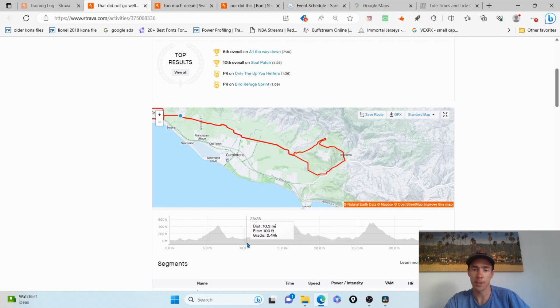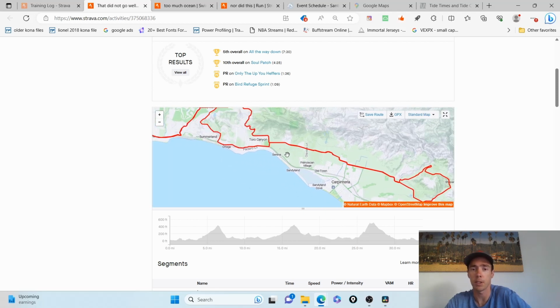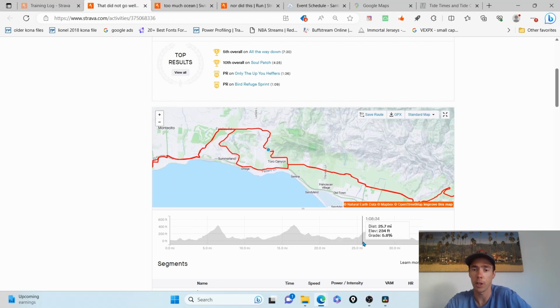One thing I should have mentioned, this road right here north of Carpinteria is torn up. So expect to be rattling around on your handlebars through this section. But just like the way out, focus on staying aero, focus on being consistent, and then you're going to start the climb of Toro Canyon.